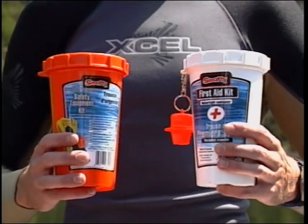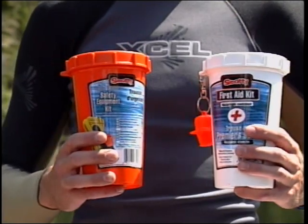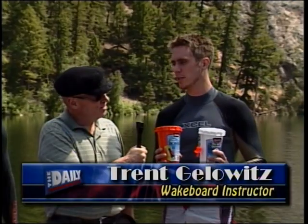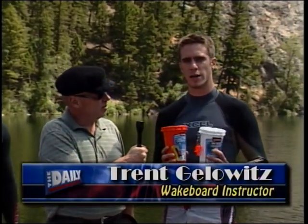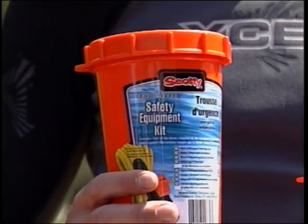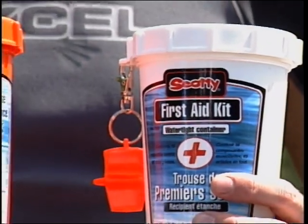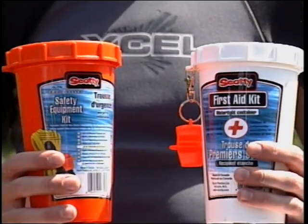Now, Trent, I see you've got a couple of safety kits here. That's correct. I've got a safety equipment and first aid kit here, which are mandatory at all times in the boat. So everybody that's riding in a boat has to have these. Okay, and this one has a whistle, rope, flashlight, and this has safety gear like Band-Aids and that sort of thing. That's correct. Okay, got to be in every boat.